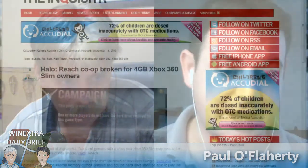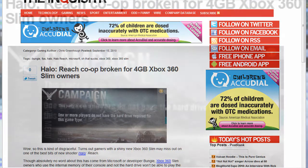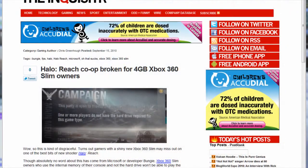But bad news for people who have a new Xbox 360 Slim and only got the 4 gig memory version without the built-in hard drive. Once they ran out and bought Halo Reach, they found out that cooperative multiplayer wouldn't work. The problem is in the game itself. When you try to play it without the hard drive, it tells you that one or more players don't have a hard drive, so you can't play the game. You need one, and even if you stick in a memory stick, that doesn't work. Microsoft have come out and said that they're aware of it and they are working quickly to resolve it.